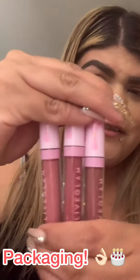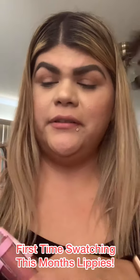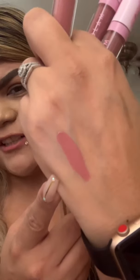Here are the colors. And there's one that's called Paris, which is this one. So I'll go ahead and swatch them for you guys. This is my first time even swatching them, guys. I'm so bad. I get them and then I just never wear them. All of them, at least. I mean, it's impossible to wear this many lipsticks. The next one is Milan. So let's go ahead and swatch Milan.